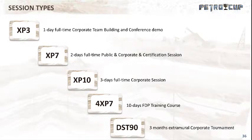All PetroCup sessions are also divided into two large groups by duration and interface. Express sessions, called XP, and long-term extramural sessions, called DST. Express sessions are few days only and require full distraction from the corporate duties.